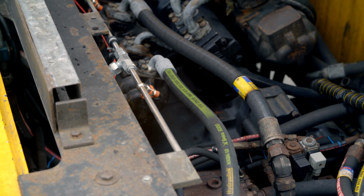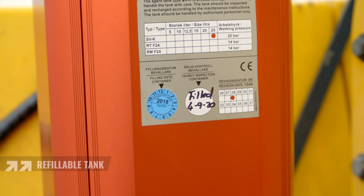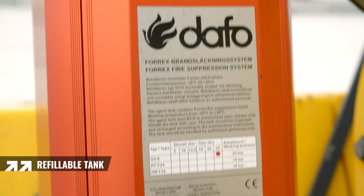The Dafo system maintenance is very simple. There's a refillable cartridge that we can do on site, reducing your downtime, increasing your uptime.